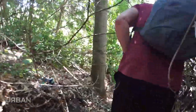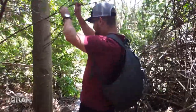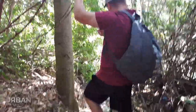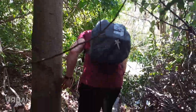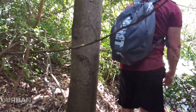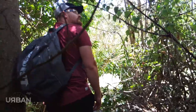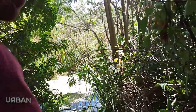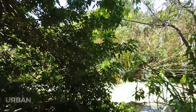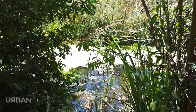So we came. I don't know if there'll be a way out this way. Oh, this is that moss I showed everyone about in the water. There's really not going to be a way out here, so we'll have to go back. Let's just go straight to the water. Show some people the water there. Let's see what it looks like. There we go. There's the water.